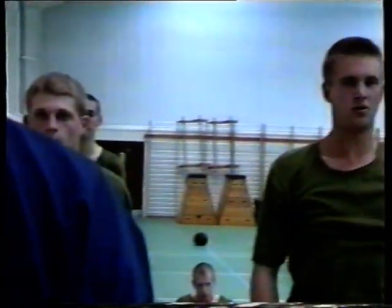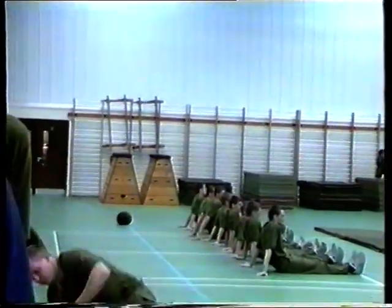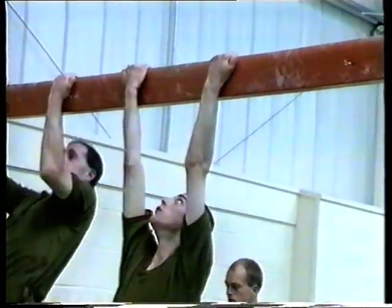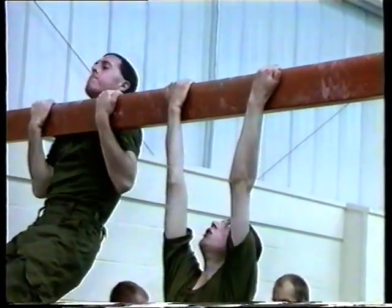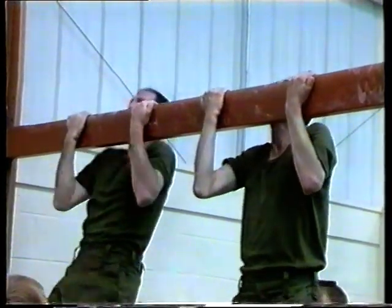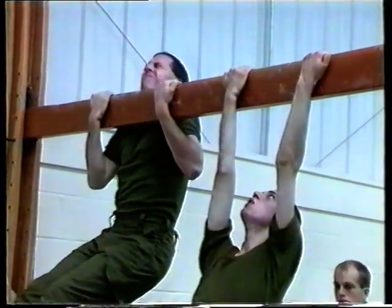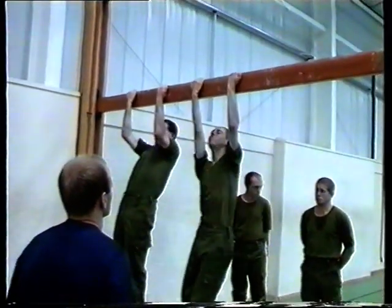Five. Ten. Change! Back that side. 48. And three. Up. Extend. Go. One. Knees down. Two. I'll give you that one. Keep your knees down. That's what I'm saying. Still two. That's not 5 tens. Not 5 tens.